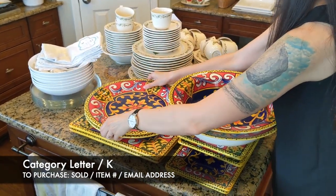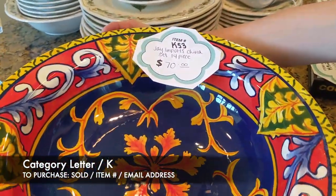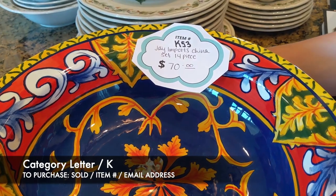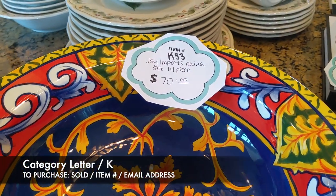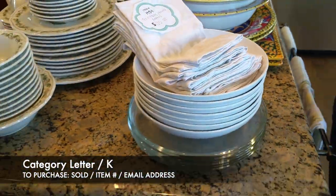So all together for the 14-piece set of J Imports, that's going to be $70, and that's going to be item K53. So K53 sold and your email address.